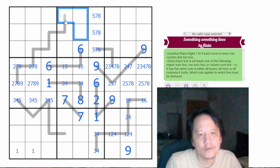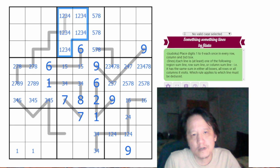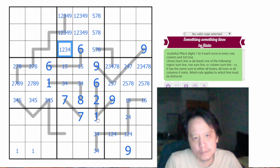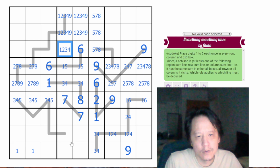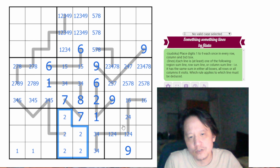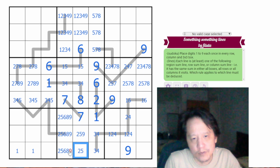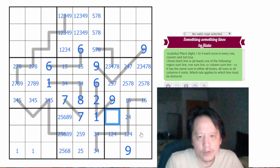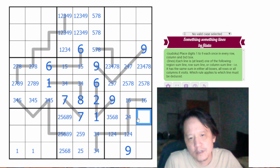We have 1 2 3 4 9. So this can't be 9. Okay. So this becomes no 1, could be 2, no 3 4 5 6, no 7, could be 8 or 9. So no 6 8 here, no 9 here, no 9 here. We have 3 5 6 7 8. 5 6 7 8. No 7, 3 5 6 7 8.